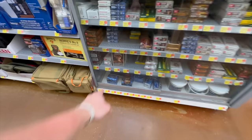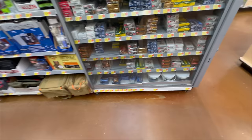We need buckshot. 12 gauge buckshot. All right, we good shape. We need about two boxes of them. We ready to rock and roll.